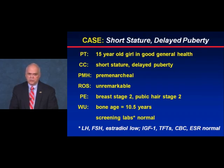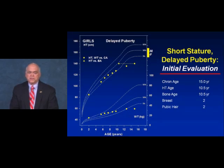So let's look at her growth pattern. As you can see, she was tracking close to the 25th percentile in height up until about age 10, at which point her growth slowed considerably and took her to a position well below the 5th percentile by the time she's 15 years of age.